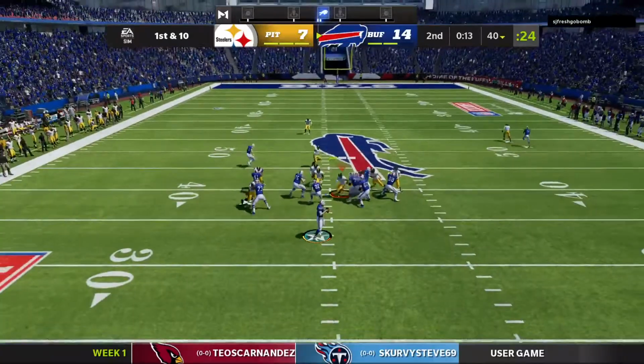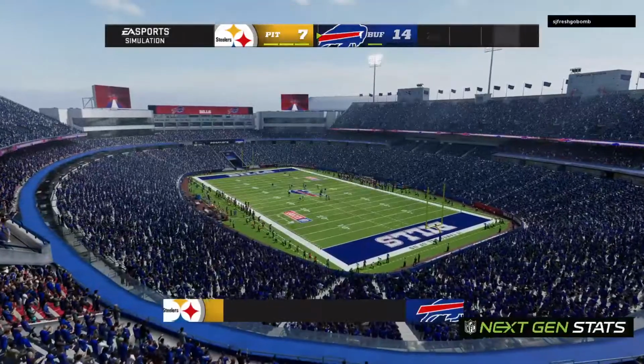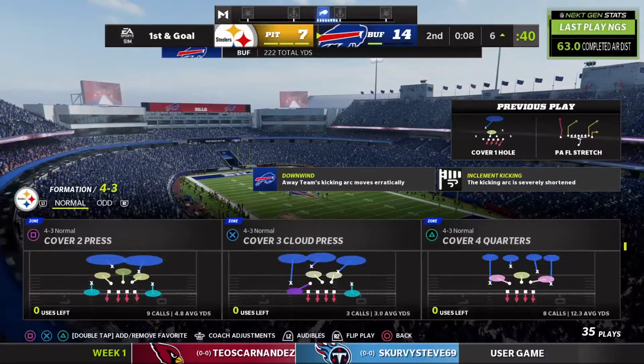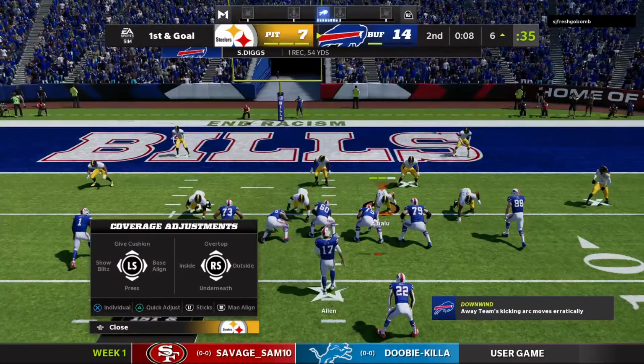Allen off the play fake. Going deep for Diggs. And that is going to be pulled in one-handed. Wow. Now a timeout taken. Perhaps a chance for one more quick play and then another timeout if they hurry. We'll see. Well, that didn't take long.